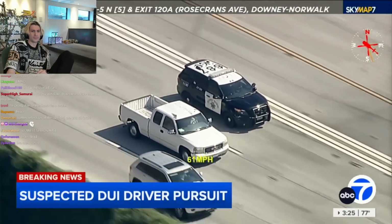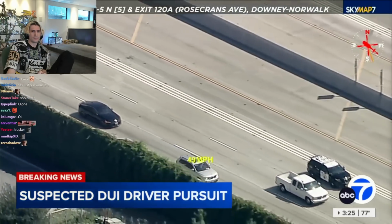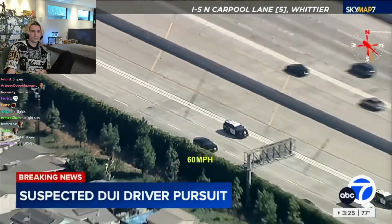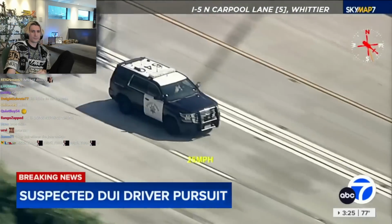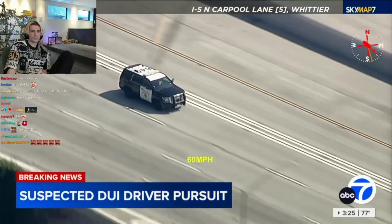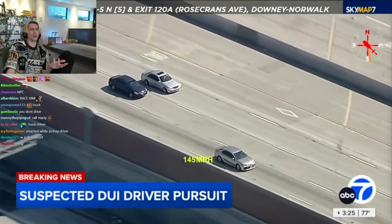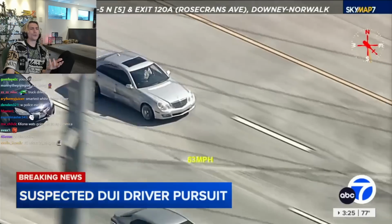You're right. This was in pursuit mode just moments ago, and we're trying to zoom in there because I think you're exactly right. Those lights and sirens have been turned off, which does change the situation. The police are back slightly, and I do not see or hear the sirens going.